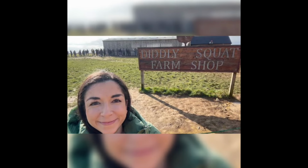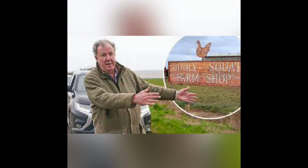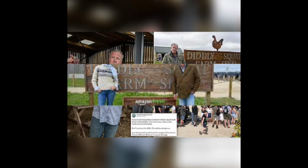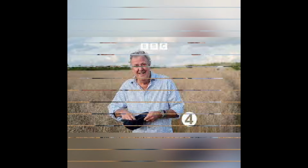Diddley Squat Farm Shop has become a huge tourist attraction, and with the success of the TV show growing, there's no doubt people will still want to visit. Jeremy Clarkson's Diddley Squat Farm Shop reopened to the public earlier in the month, and thousands of people flocked to visit the famed site for themselves and hopefully catch a glimpse of the Grand Tour presenter.